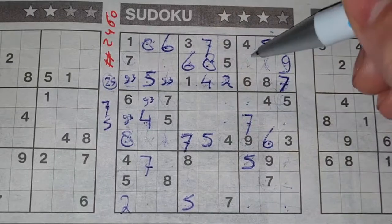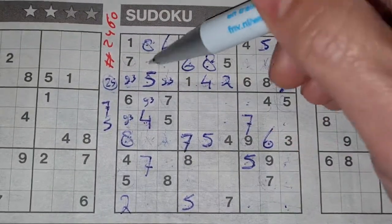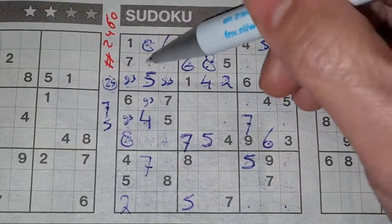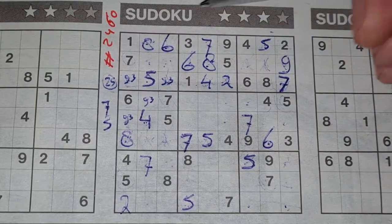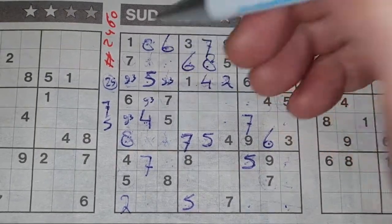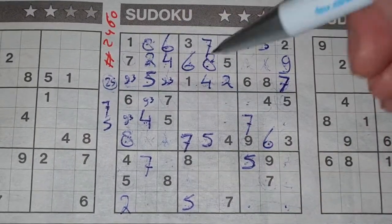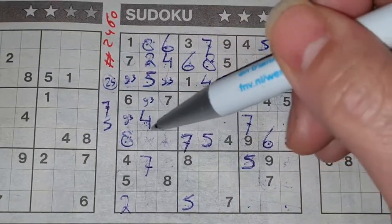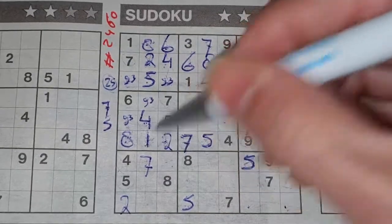2 numbers left in this big square for the numbers 2 and 7. No, 2 and 4. Yeah, 2 and 4. We have a 4 there, no 4 there. 4 should be here and a 2 goes there. 2 numbers left in this big square for the numbers 2 and 1. We have a 2 now, no 2 there. 2 should be here and a 1 goes there.